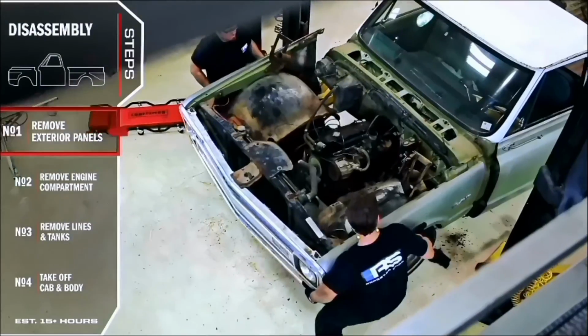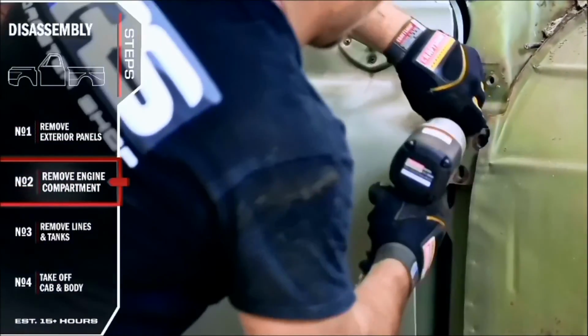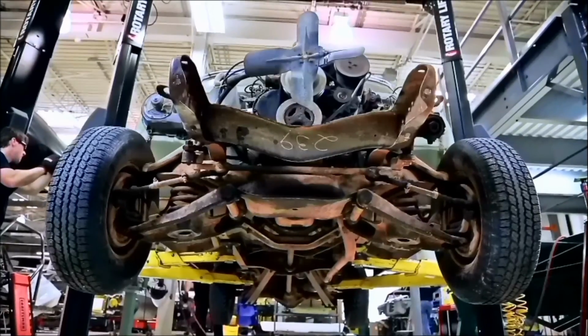There is no real specific process with disassembling a truck like that. The way we did it is we took the front clip off of the truck, we took the doors off, and then lifted the truck up.